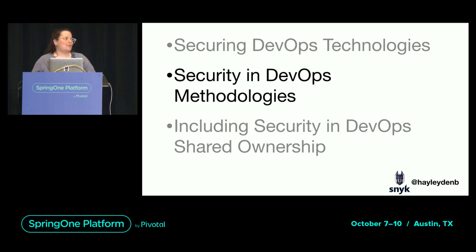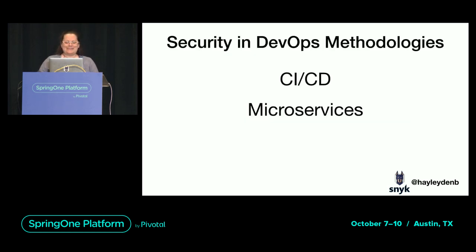All right, so we're moving on to the second big idea in DevOps. We want to think about security in DevOps methodologies. What would that look like? This is actually my favorite, I think. We'll see. I'm going to talk a bit about CI/CD and about microservices and how the security implications differ from more traditional approaches, and how we can both adapt again to the changing ecosystem, and also take an opportunity to improve on how we do security and think about security.